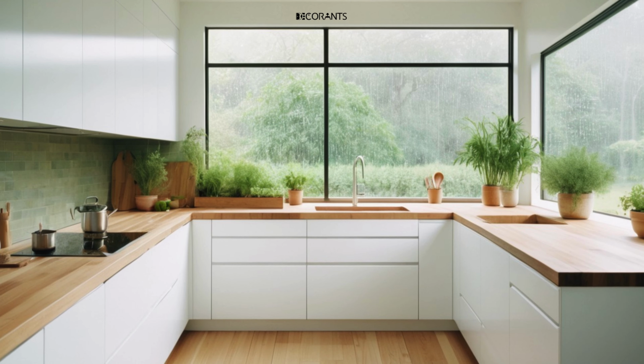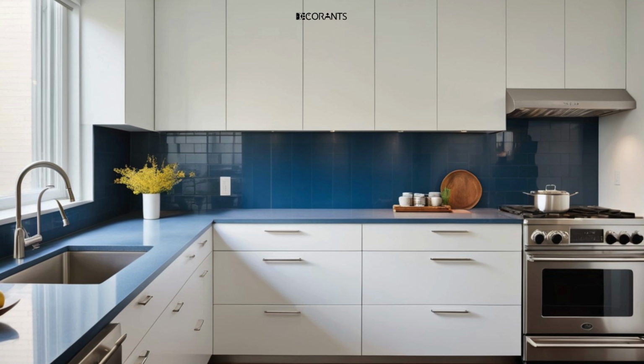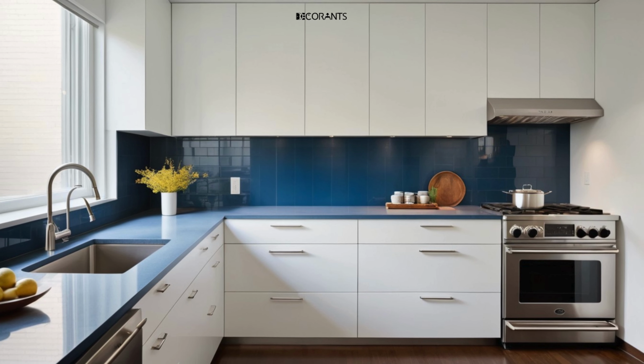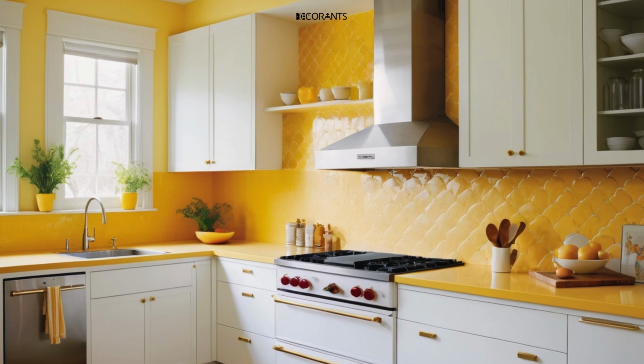Now, we know some concerns might linger. Can white feel too stark? How do you keep it clean? What kind of furniture complements these bright spaces? Don't worry, we've got you covered. Today's session will explore common white interior design questions for each room of your house, from the heart of the home, the kitchen, to your personal haven, the bedroom.